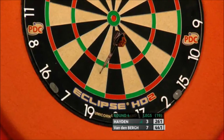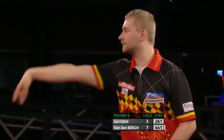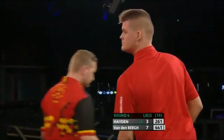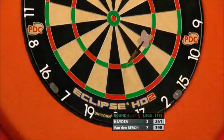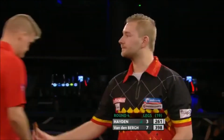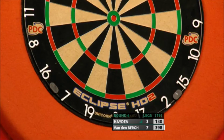After the 13-piece buffet that we brought you this afternoon, the menu for your evening meal here on stage 2 is Dave Chisnell against Willie O'Connor. After this appetizer, then we're into the meats in Minehead when Vincent van der Voort returns to this stage to take on Stephen Bunting before a really tasty tie between Krzysztof Ratajski and Chris Dobie rounds off the evening's action.